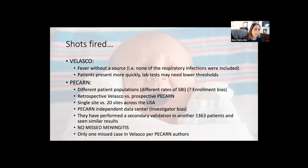They cited the fact that retrospective data was being compared to a prospective PECARN studies, and that it was a single site versus the 20 sites that collate together to form the PECARN work group. And obviously, you know, these things we know in research often lead to better data. They also have an independent data center to get data from all of those 20 sites, and this helps limit investigator bias. And they said there was no way to do that in the single site study.